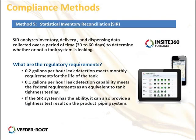Now, the fifth method, which some of you may be using today, is Statistical Inventory Reconciliation, or SIR. Basically, SIR analyzes inventory, delivery, and dispense data, and it collects it over a 30 to 60-day period, and it determines if the tank is leaking or not. What the requirement is with that is basically a 0.2 gallon per hour leak detection method that meets the monthly requirement for the life of the tank.